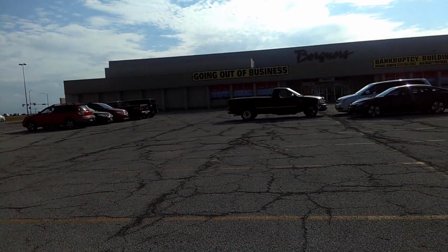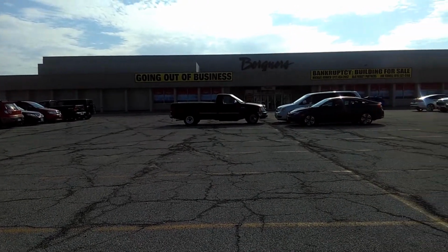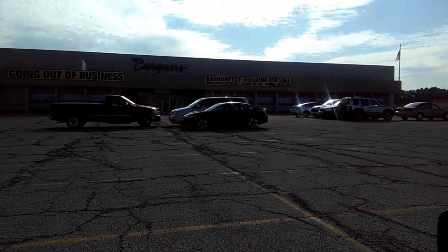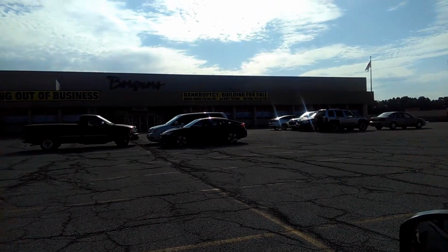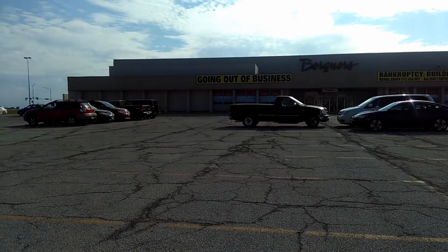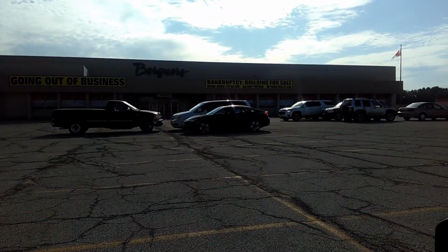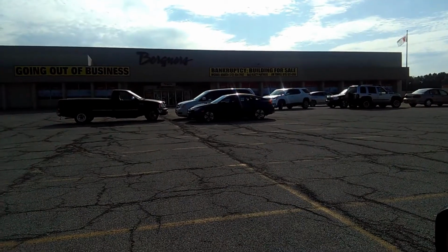Here's another side of the Bergner's. Look how vintage that is. Holy cow. I think this mall was built in the early 70s, but wow, look at that. That's a vintage entrance. I think that's a beautiful store. It's too bad it's closing.